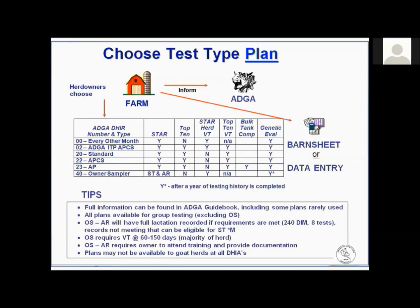But I'm not going to spend a lot of time on this. It's just to kind of say the herd owners choose the plan. You tell us the plan. This is what needs to go on your barn sheets or in your data entry. And it's just kind of an overview of all the plans compared to each other.